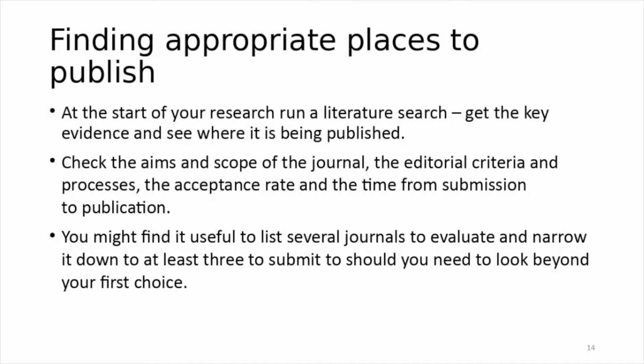So finding appropriate places to publish. At the start of your research, you can run a literature search in the key databases just to get all the key evidence out there and see where it's being published. It's really good to check the aims and scope of the journal, the editorial criteria and processes, and the acceptance rate and the time from submission to publication. All these things really impact you and your work. So it's really good to check the small print. And you might find it useful to list several journals to evaluate and narrow it down to maybe at least 3 to submit to should you need to look beyond your first choice.